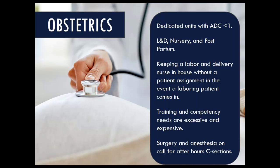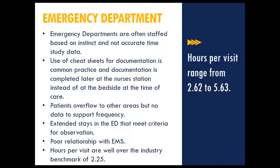And then keeping surgery and anesthesia on call after hours, especially if C-sections are the only emergency procedure you're doing after hours. That again is another huge commitment. And oftentimes we contract anesthesia services, so that's going to really run your contract dollars up if you're maintaining on call for C-sections alone.